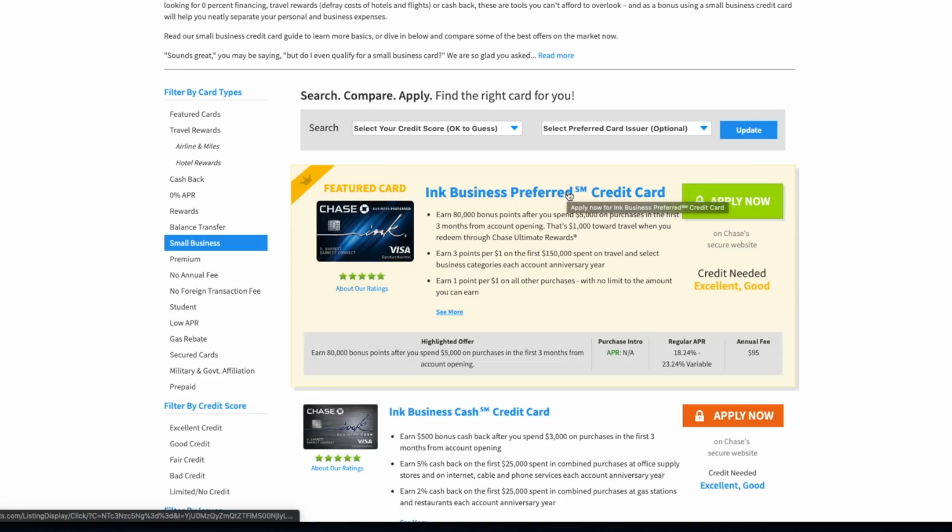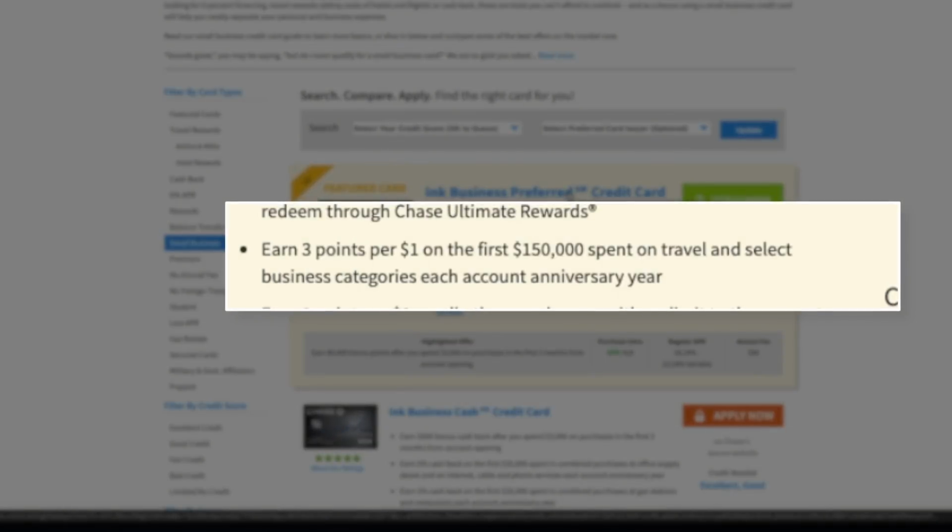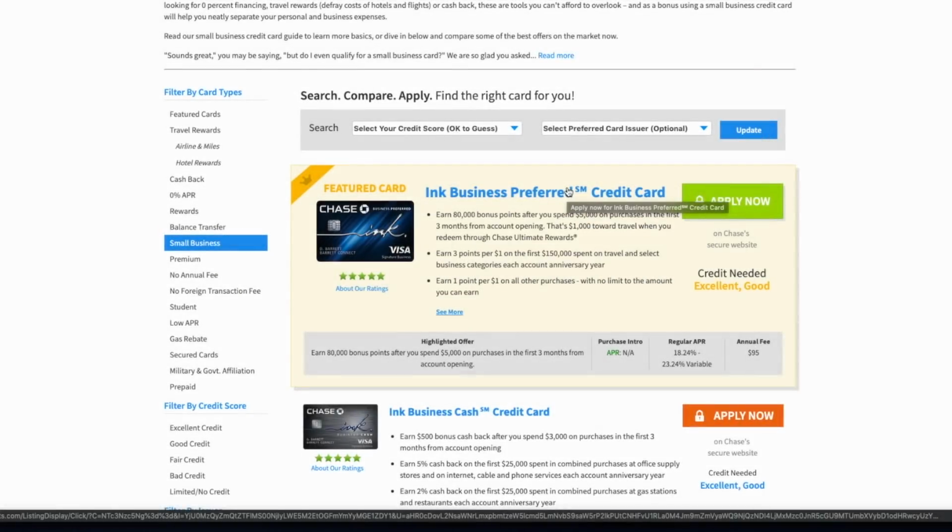And I've also gotten a good amount of questions about the business card that we use, and I'll go ahead and tell you just a little bit about that as well, just in case you have a business. And the card that we use is the Ink Business Preferred credit card. And again, this was one where you can earn 3 points for every dollar spent on online advertising. So if in your business you're doing any online advertising, so Google ads, Amazon ads, Facebook ads, whatever, any of that, all of that's going to qualify for 3 points for every dollar spent.